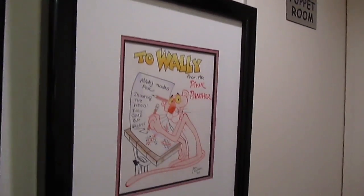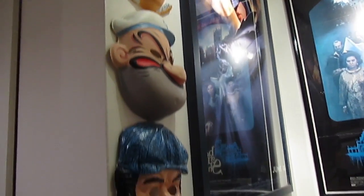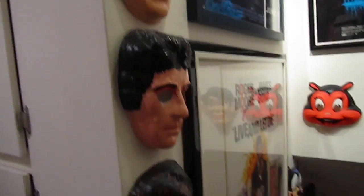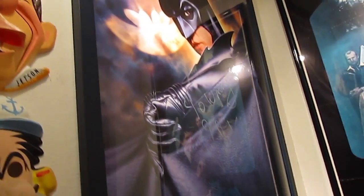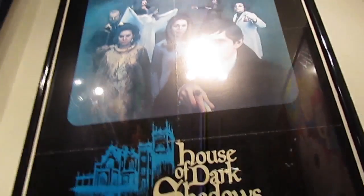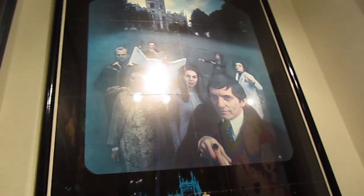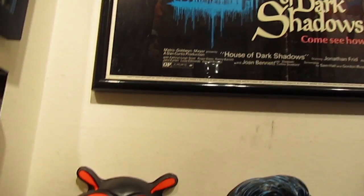Art Leonardi, animator for Pink Panther. And over here we have some more Halloween masks adorning the walls from the 60s and 70s. Beretta, Starsky, Fonzie. A signed James Bond Live and Let Die poster. Val Kilmer signed poster for Batman Forever. And this poster of Dark Shadows was in the office of Dan Curtis, who passed away a few years back, and I bought that at a charity auction.